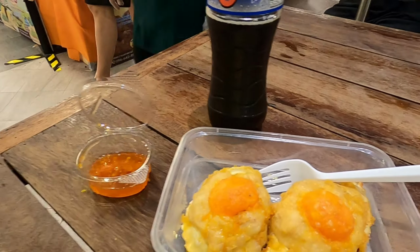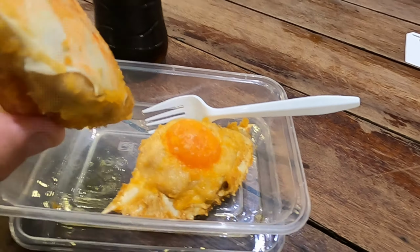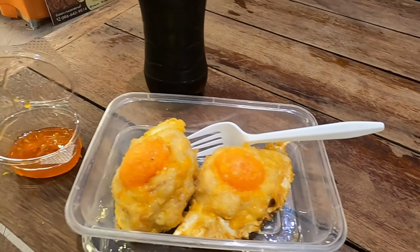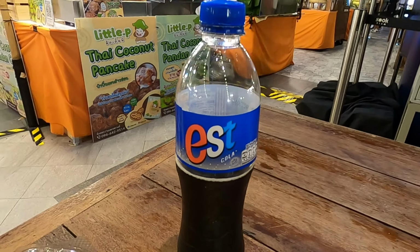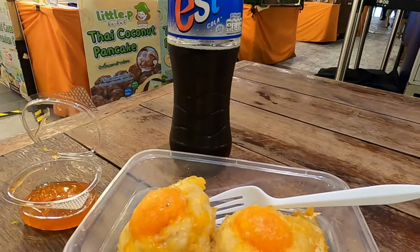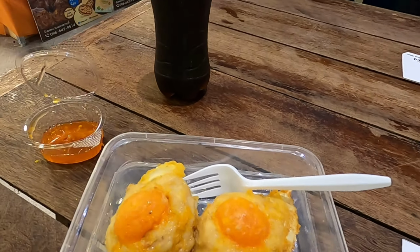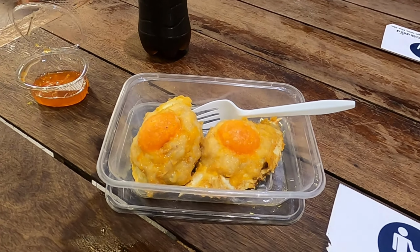So many choices here, but I've got this, which is chicken and crab meat in a crab shell. So I'll try some of that. I've got the Thai brand Pepsi, which is actually very, very good. So yeah, basic sweet chili sauce with it. I've tried that already. I'll have a try of these and let you know how they go.